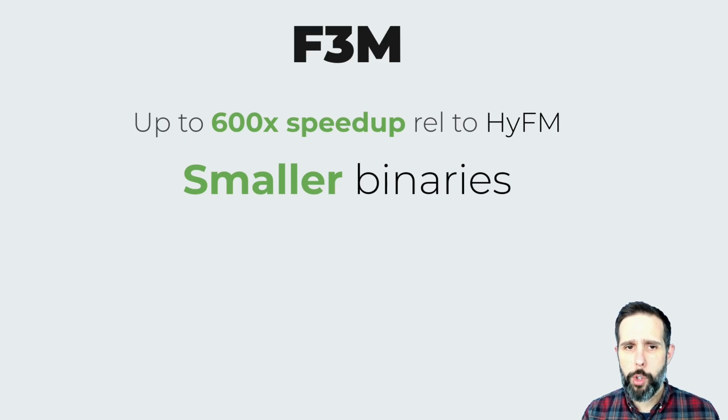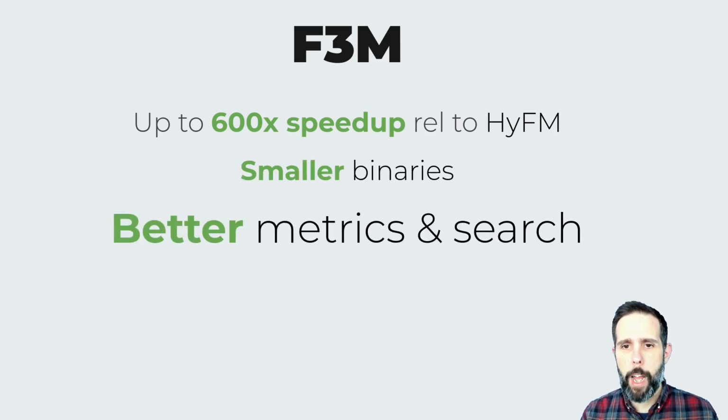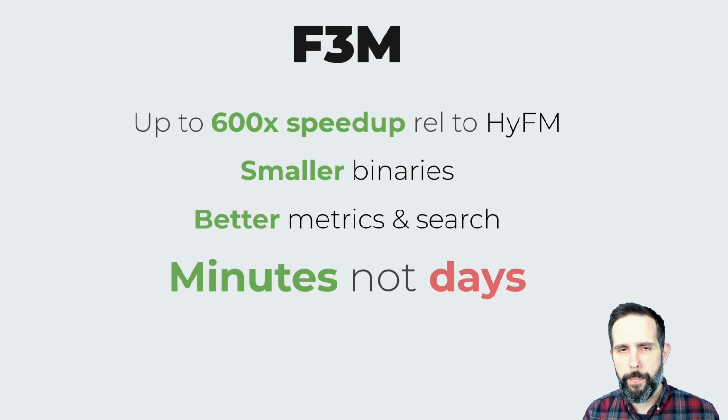We achieve these results by using better metrics that better capture the potential for code merging, and also by using a more intelligent matching process that ignores unprofitable function pairs. Overall, this leads to an approach that makes function merging realistic even for large programs, delivering its code savings in minutes instead of days. Thank you.